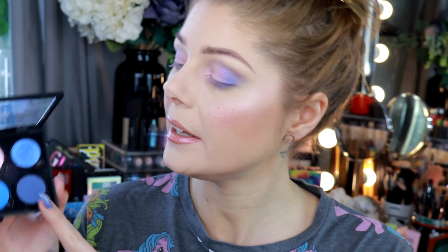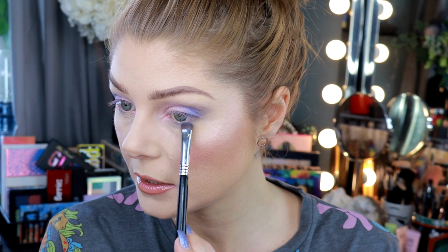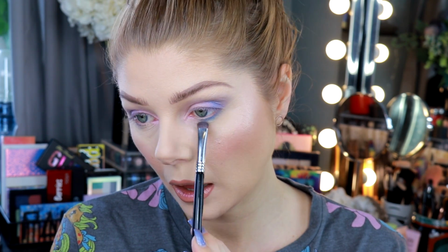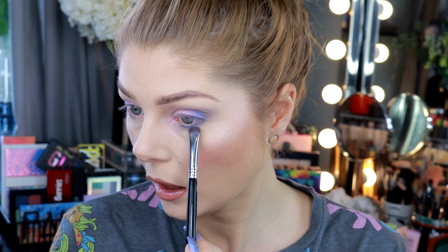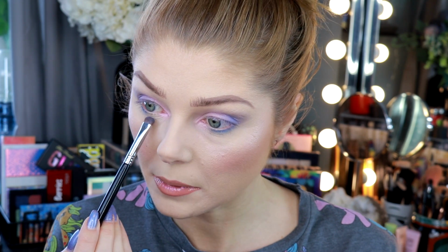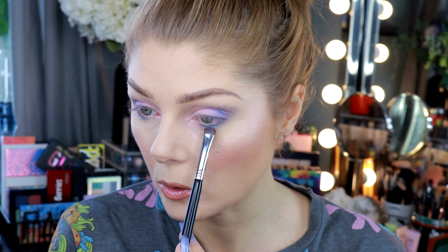Now I'm taking the Sigma Short Shader E20, and I'm gonna take this one that is called Candy, and I'm just gently gonna blend this on my lower lash line, just taking a bit on the brush, to get a bit of blue there. You see, like that? So I'm not taking it all the way to the inner corner because I have a bit of the pink there. So I'm gonna leave the pink there and just let the blue be under the eyes, but not all the way to the inner corner.